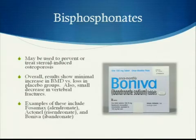Overall results show minimal increases in bone mineral density versus loss in placebo groups. Also, small decreases in vertebral fractures. Examples of these medications include Fosamax, which is now available in a generic alendronate, Actonel, and Boniva.